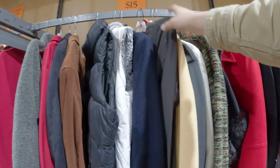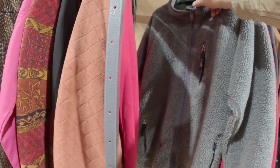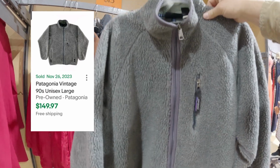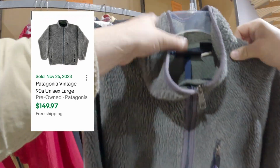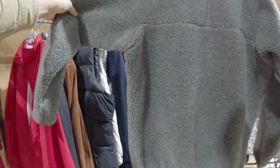Moving over to the women's jackets, I end up finding this great Patagonia jacket. It's a vintage one, and it actually happened to be a men's extra large jacket from the 90s, and it was in great condition. This was a great find. I ended up paying $15 for this jacket.